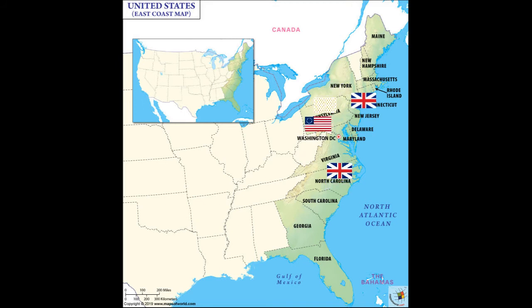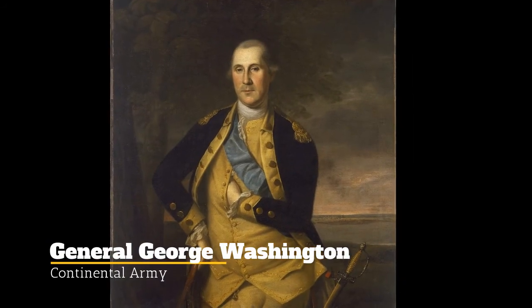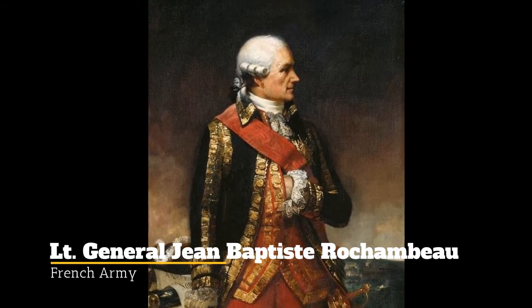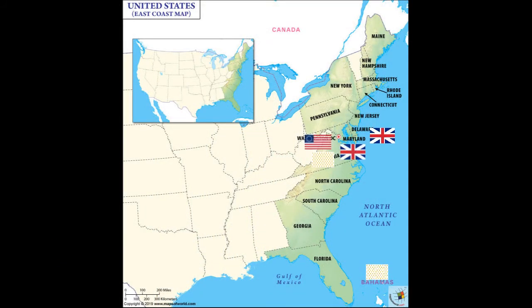Upon hearing this, General Washington and French General Rochambeau decided to not attack New York City, of which they had superior numbers, and come down to take Yorktown, because Rochambeau, seen here, thought it would be a much easier target to take. And so they were able to march down, leaving a little bit of a force up there.